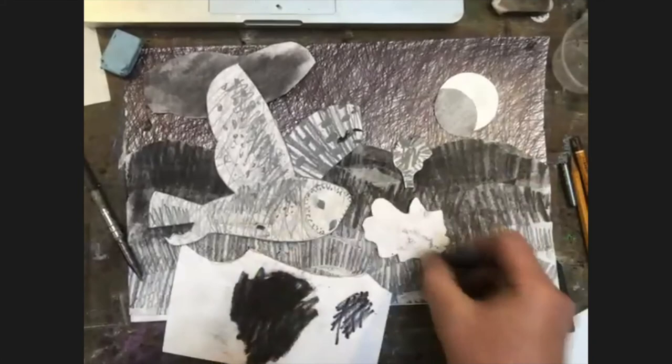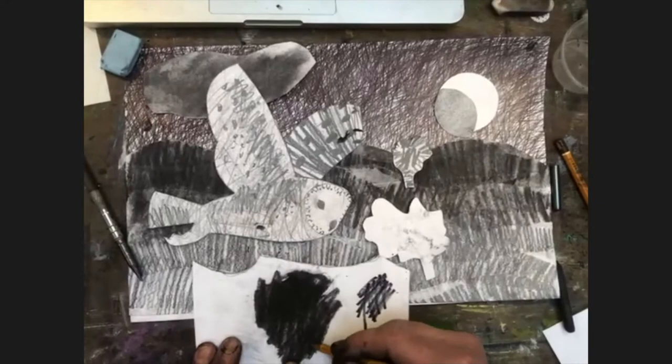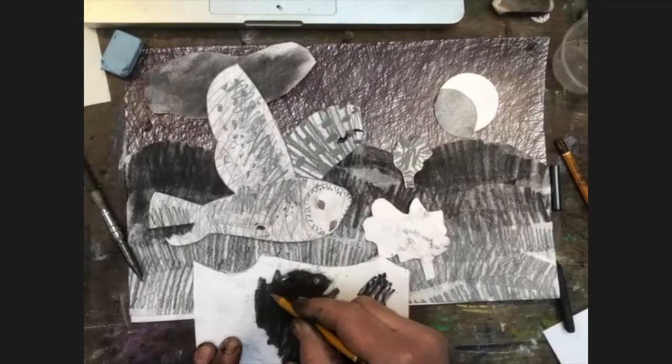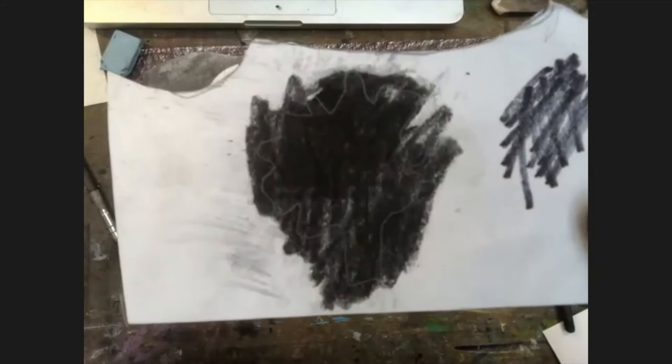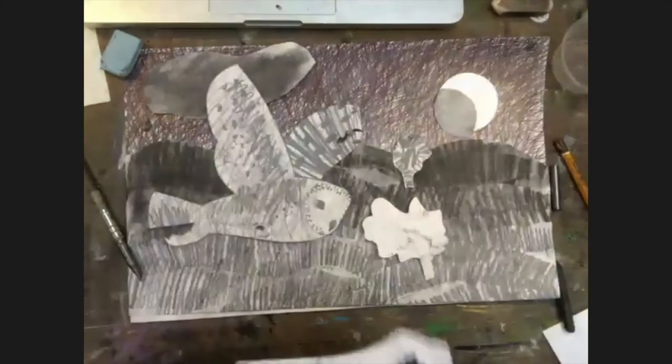So I took my pencil and just made an edge, which you can't see. I'll hold it up to you. If I do that to the camera, you can see if I tilt it, I've just drawn a kind of organic tree-like shape. Okay. And then I'm going to cut that out.